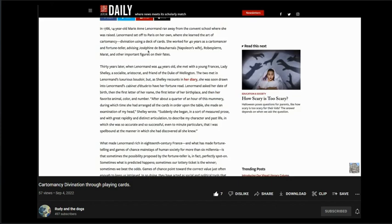So there's a famous one there who told Napoleon's wife and Robespierre, Marat and other important figures on their fates. He went through a revolution, didn't he, that Robespierre? Anyway, 30 years later, when Lenormand was 44 years old, she met with a young French lady, Lady Shelley, a socialite, aristocrat and friend of the Duke of Wellington.